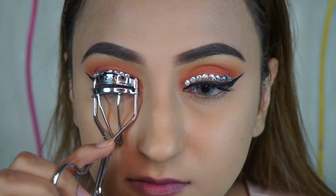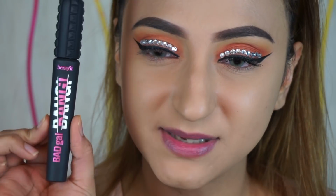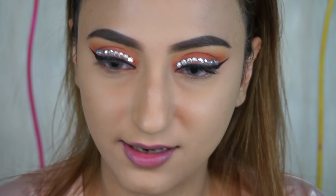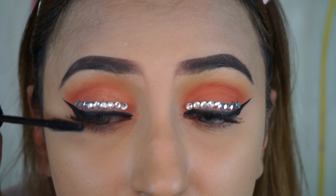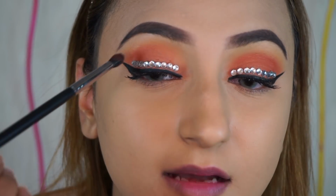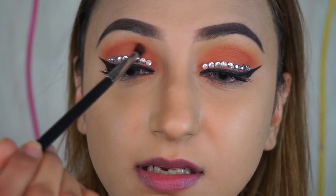Now you want to very carefully curl your lashes. And I'm gonna apply mascara now. This is Benefit's Bad Gal Bang. Oh my god, I cannot get over this mascara. It is everything. I think I'm gonna just intensify the brown a little bit.